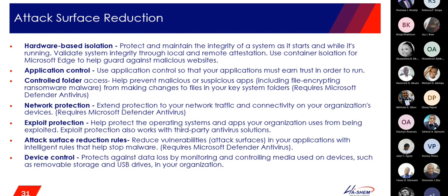We have the network protection. You want to be able to specify the particular websites that your users will have access to, or the specific website that they will be able to share, or the browser that they will be able to have access to. Exploit protection, you want to prevent attackers from exploiting the operating systems or applications in your organization. Attack surface reduction rules, which include blocking USB access and so on. You can create some of these rules using Microsoft Defender for Endpoint.